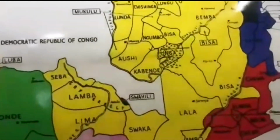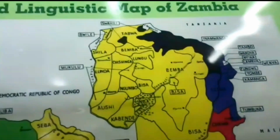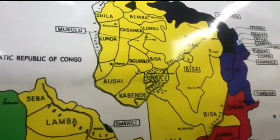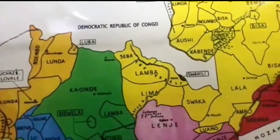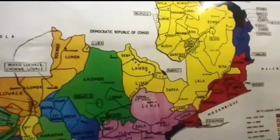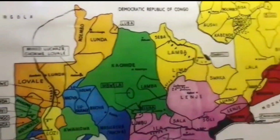So you get to see that a bit of the Copperbelt of Zambia is actually dominated by the Lamba people. These are the people that settled here before everybody else, and the area is actually dominated by them. And what is interesting is that on the northern part, you will be able to see that Zambia also has people that speak Swahili. Okay, like up on the northern part of Zambia, and these other tribes.